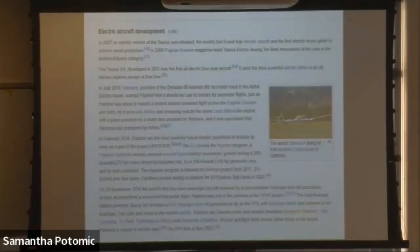Okay, now coming up to more current times here, there's a company named Pipistrel, which was founded in Slovenia, I believe. It was mentioned in the previous talk. And they had some early examples of electric aircraft that were pretty advanced for the time. Now, at the very top here, the 2 lines, this was 2007, 2008. It was the world's first 2-seat fully electric aircraft and the first electric motor glider to achieve serial production.